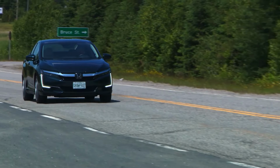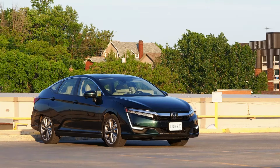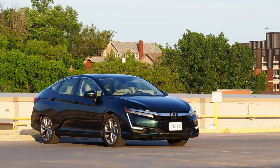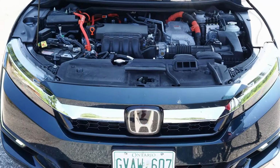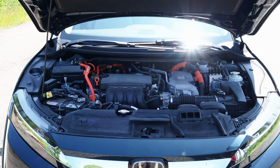Maybe just call it a sedan with a backpack, and it's front-wheel drive, and it has room for 4 adults and their things, and its main goal is to be really, really good on fuel. That's fuel as in gasoline, which powers the 1.5-liter 4-cylinder engine under the hood. It's an engine pretty much the same as you'd find in any other small, fuel-efficient car.